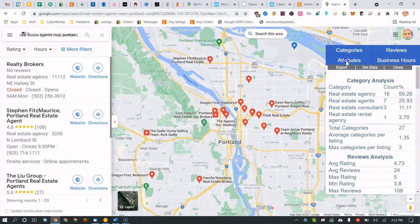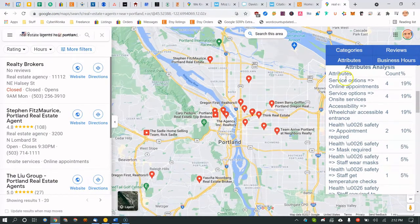Also, you want to look at attributes, right? See what attributes your competition is using and make sure you're using all of these if they're applicable. And attributes, once a month, you need to go through as you're monitoring your performance, which I'll get into in a little bit, and make sure your attributes are up to date, because Google's always adding new attributes, right?